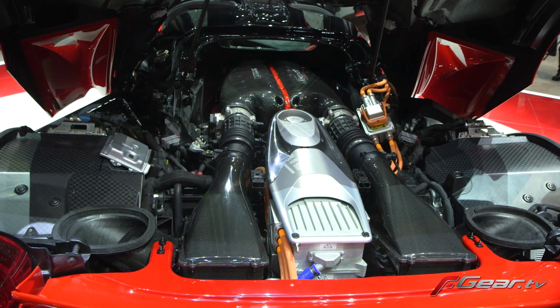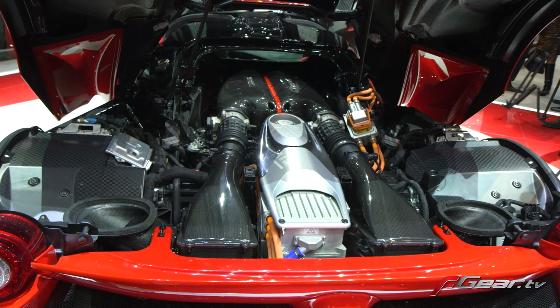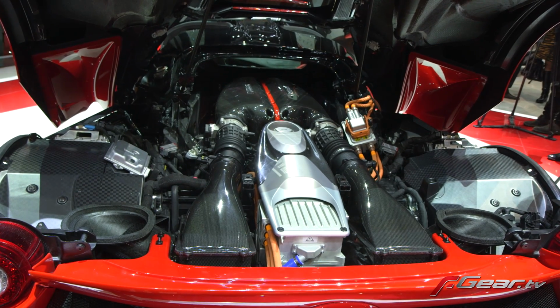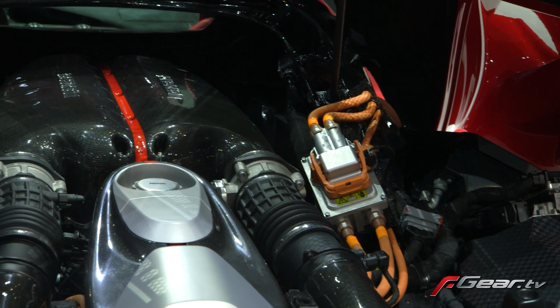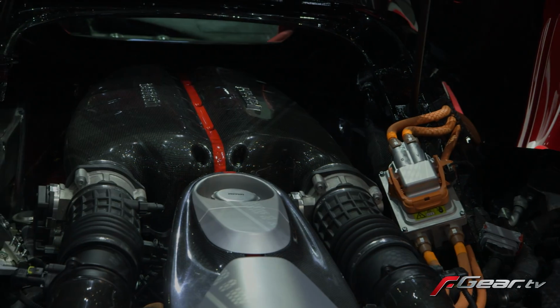No, not now, not now. I need to show this, then we will leave it open for you. We'll make it turn. There's an awful lot of engine there, isn't there?